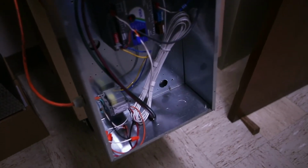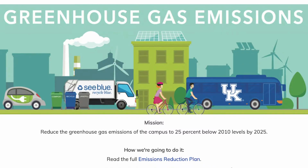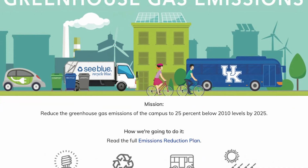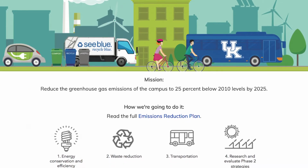So because we're paying so much attention to what's going on campus, we're able to really optimize our usage of energy. A few years ago, we started our greenhouse gas emissions reduction plan. We are now in our third year of active operation of that plan. The overall goal is to reduce our campus emissions by 25% below 2010 levels by 2025, and so as 3 years into that, we're doing really well.